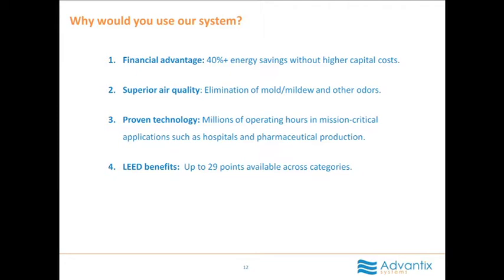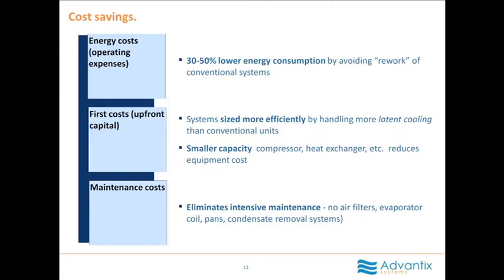It's a proven technology. I'll talk about this in a second. Millions of operating hours and LEED benefits. There are a lot of LEED points or LEED credits that, if you're not meeting them in some other way, it'll make it available for you to actually satisfy those LEED criteria. So let me review. Cost savings. I said 40% before, let's call it a range. It's different applications, but 30 to 50% energy consumption savings by avoiding the rework. I'm not overcooling and reheating. I'm not heating the air, as in a solid desiccant, and then having to post-cool. There is one process, there's no rework, it's the minimum amount.